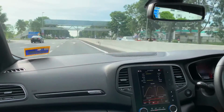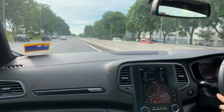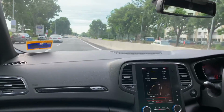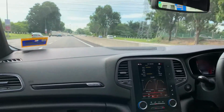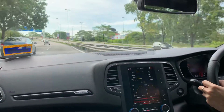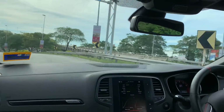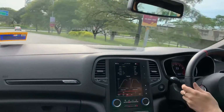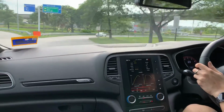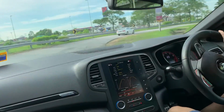Wow. Actually, the car is absorbing the road surface pretty well, and the seat is holding you very well at the side. It's a bit like a bucket seat? Yeah, right. Keep right, U-turn. Okay. You can try dropping a gear, then go into the corner. Oh, it's holding very well.